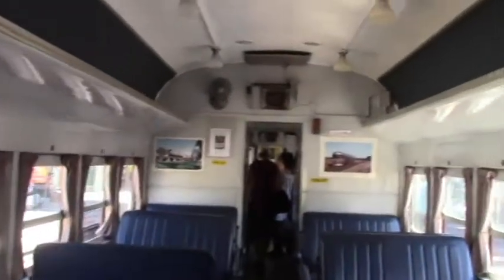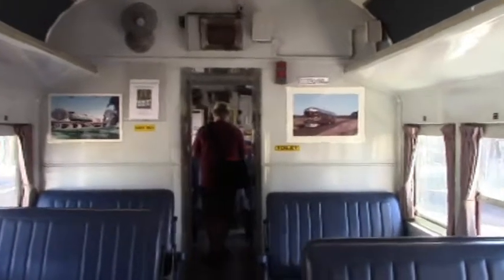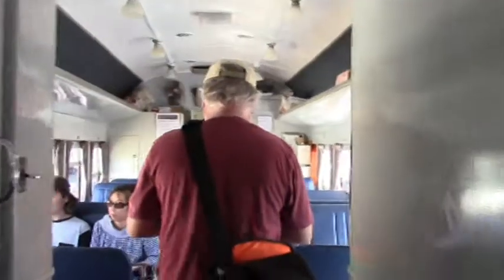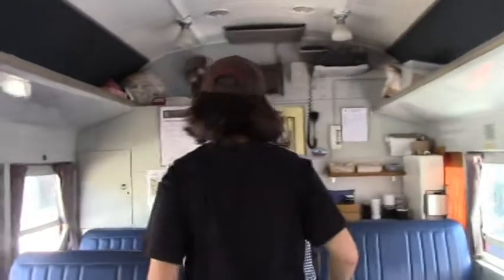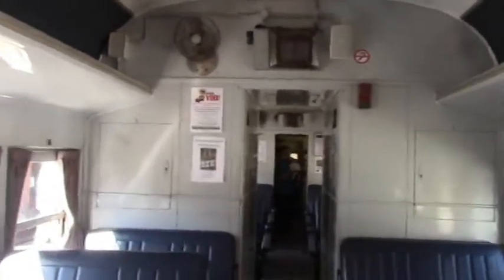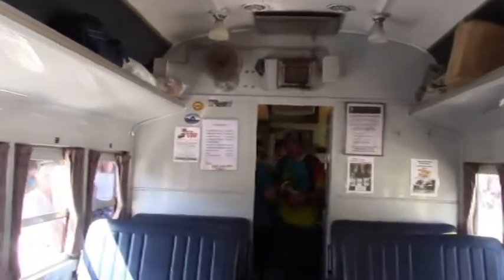Now we take a walk through a rail motor car. First, 721. And then we'll walk through 621. Essentially, these rail motors are the same, but there are some subtle differences. Note the comfortable seating.